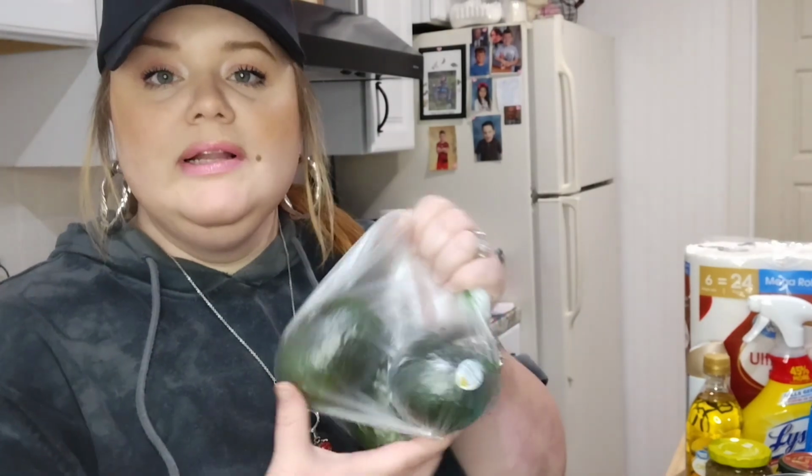For my fresh produce, I just grabbed some limes, a red onion, and some avocados. These are not ripe yet, so I'm going to leave them out on the counter and they'll ripen up perfectly for next week. So that's going to be great. I'm going to make salsa with the avocados and those ingredients. So it's going to be really, really good. Some guacamole will be great next week.